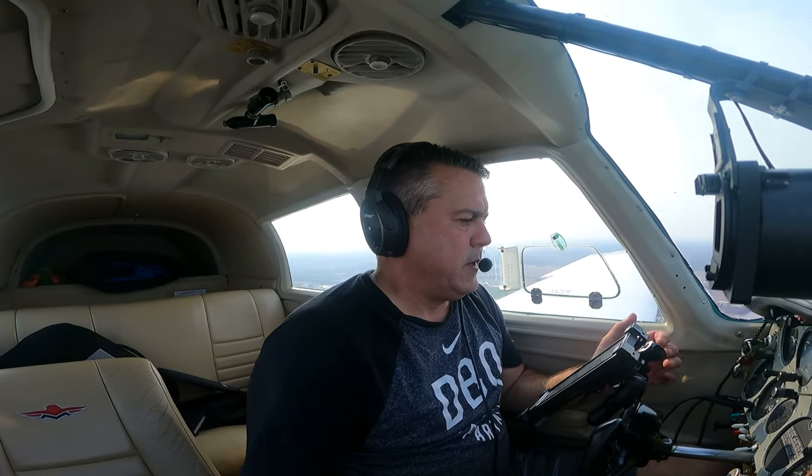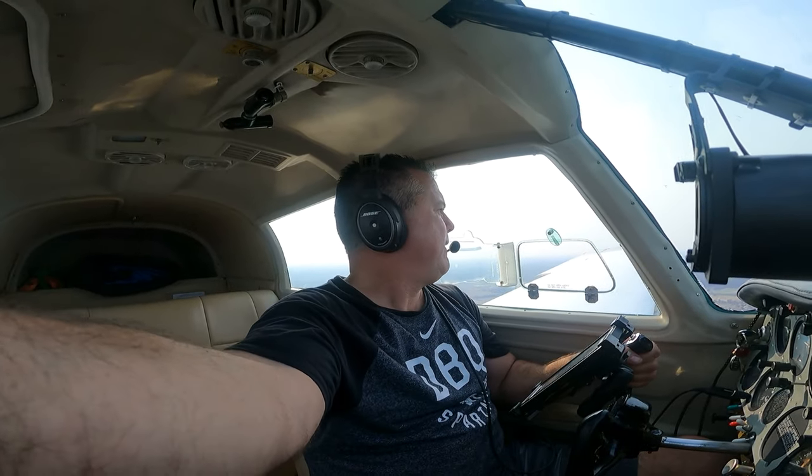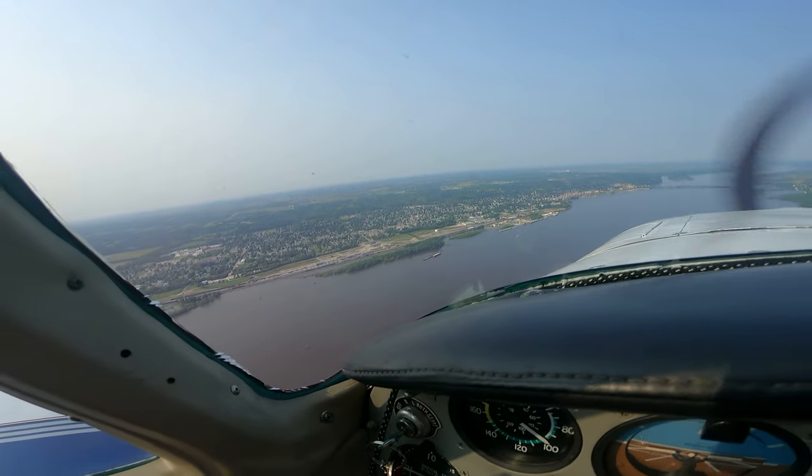Pretty awesome. I'm just putzing along, barely doing anything for speed. But it is pretty cool down there. Let me show you. Got all the trains and the barges and everything else. Barges and trains. This is Fort Madison.